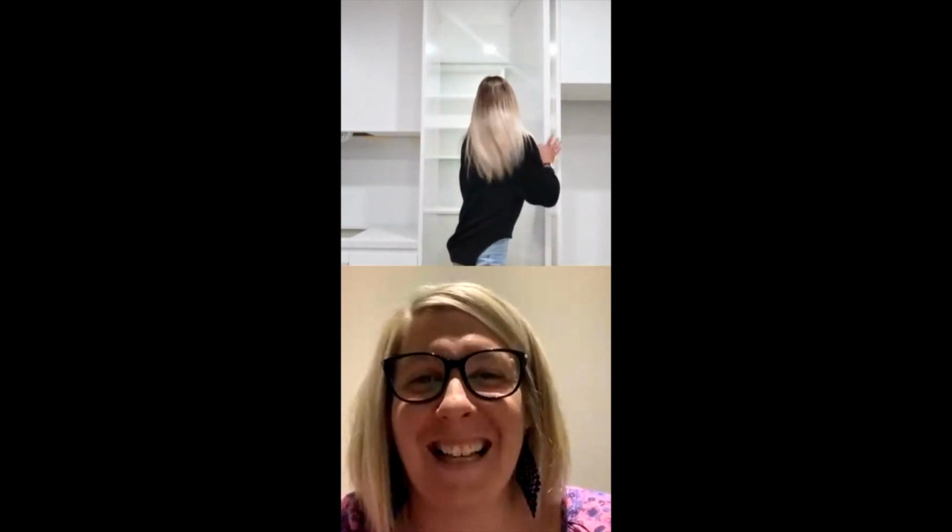It opens up to a secret butler's pantry, so that when you've got dirty hands, all the lights and underbench lighting in here are on a sensor. So you walk in with your dirty hands to grab something, and the light pops on. That's my favourite part of the house. I love it.